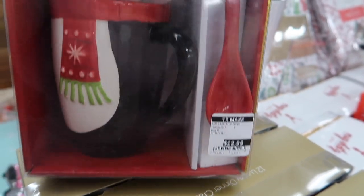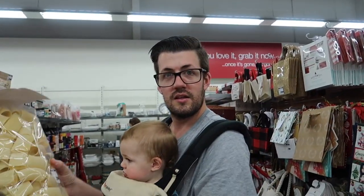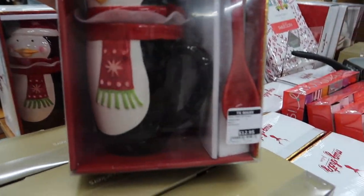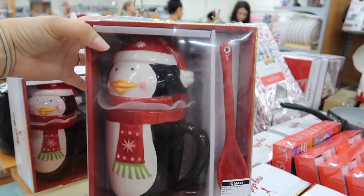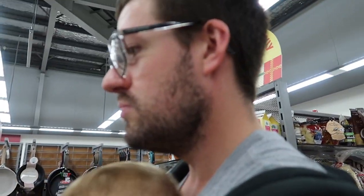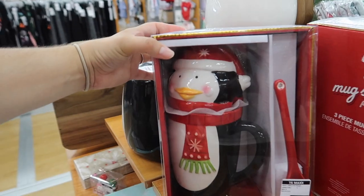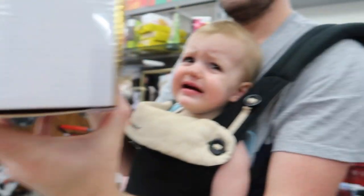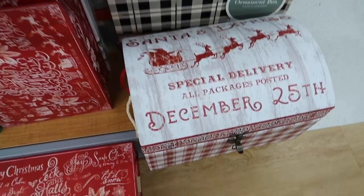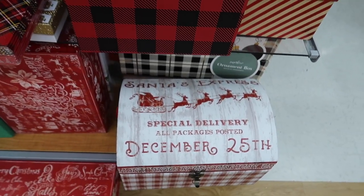Can you tell me what this is? I don't know, but can you tell me what this is? Is it a mug or what is it? It is a Christmas tabletop penguin. Yeah, but what is it? It can't just be a tabletop, surely. A three-piece mug. What's the matter, Boo? Oh, that's cool. A lid and a spoon, and a spoon goes in. Special delivery, all packaged, posted December 25th. Express. Oh, that's cute.